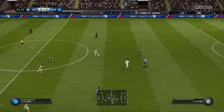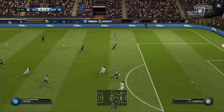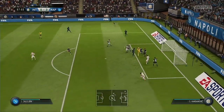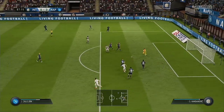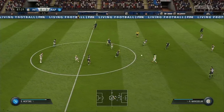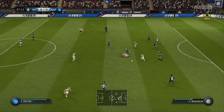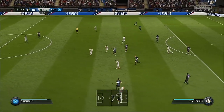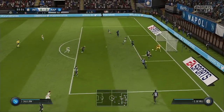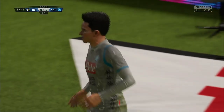With Mertens. Zielinski. Insigne looking for teammates in the middle. And that's into the gloves of the goalkeeper. Not the hardest thing he'll have to do today by any means. That's cut out. He's got some strength, hasn't he, to shield the ball like that. Mertens. Can whip it in now. Got up well, Alan, came close. Yeah, a bit of space in the box and connected with it really well.